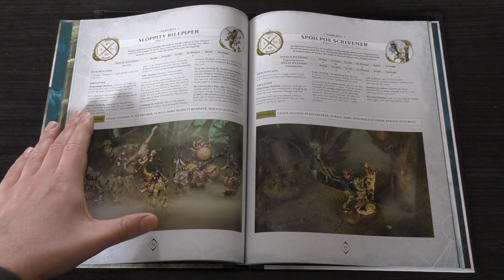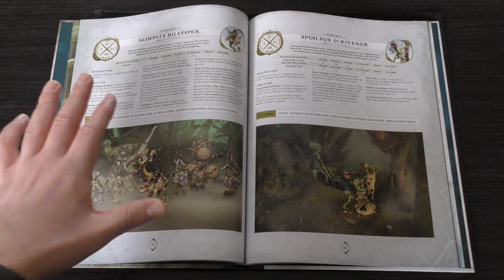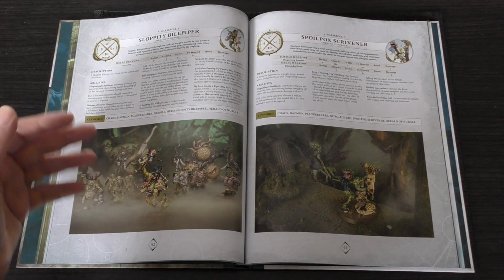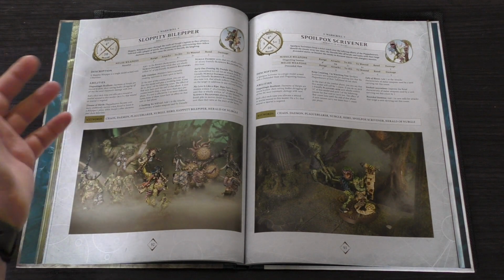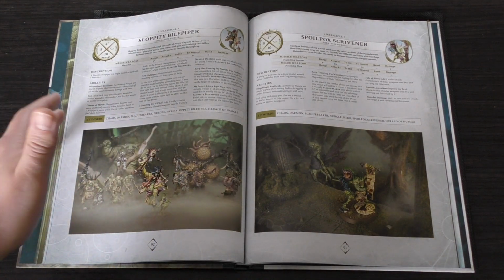Now I know that Games Workshop and Forge World themselves will probably want to change this over the years, but if it's not broke, don't fix it. I would certainly be very happy if they kept this layout for all of the books to come. Even if they changed the editions and they had to change a couple of the fonts and things, then so be it.